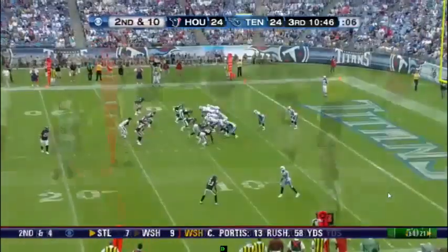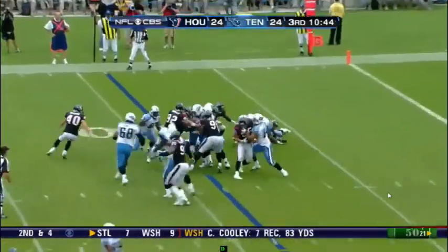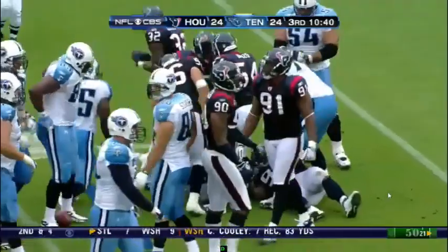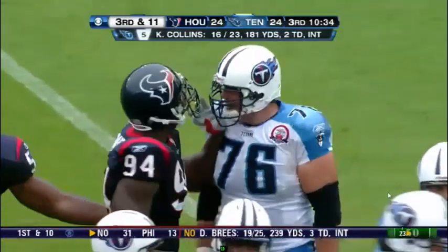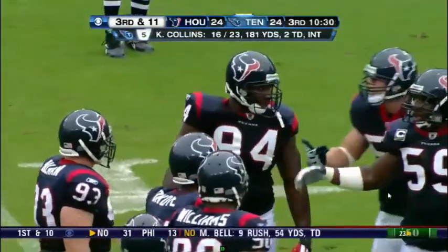Incomplete. Hall and Lindale White in the backfield. Lindale White trying to turn the corner. Nice pursuit by the Texans on defense. A loss of 1. And how about D'Amico Ryans? He's one of the captains and leaders of this team. A little pushing Antonio Smith.